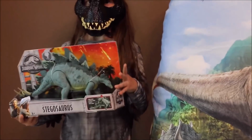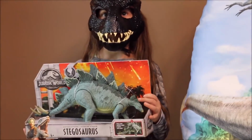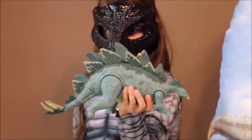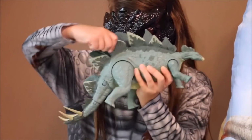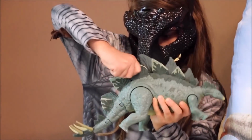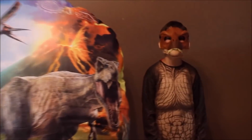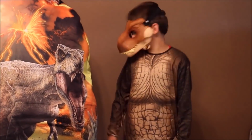Whoa, what is that? A Stegosaurus. Cool, let's open it up. Wow, that is cool, what does it do? Oh, it swings its tail, how awesome. Okay, T-Rex, what do we got in there?